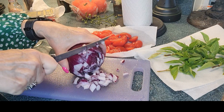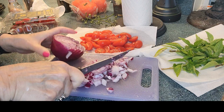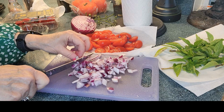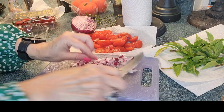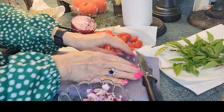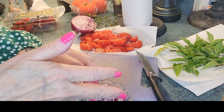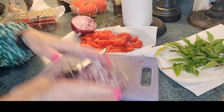Some of these aren't quite diced small enough, but I don't need a whole lot of these because I'm not going to put any onions on my husband's salad. So it's just going to go on mine. And then I am going to put all of this in this little dish so that I get it out of the way. So we have our tomatoes, we have our basil, and we have the red onion.